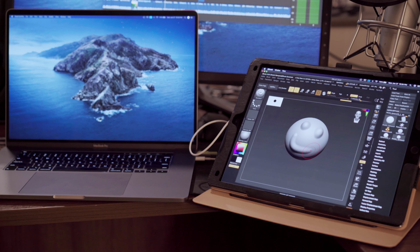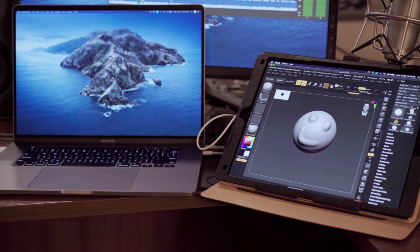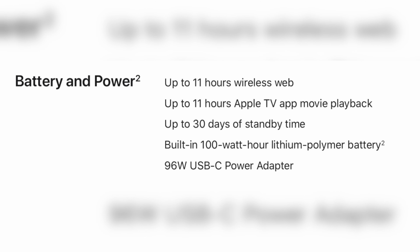And since ZBrush uses CPU rendering, it runs great, no complaints whatsoever. Finally, the one thing I really wanted out of my future laptop was a reality. And finally, when it comes to actually using all this, the MacBook's battery does not disappoint.